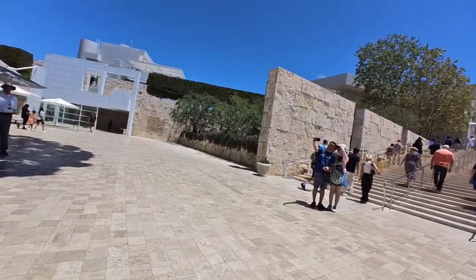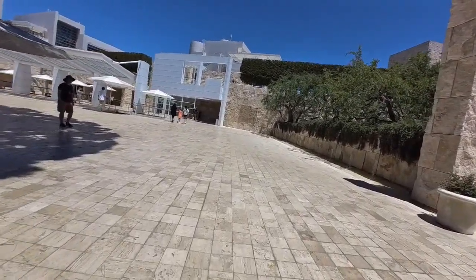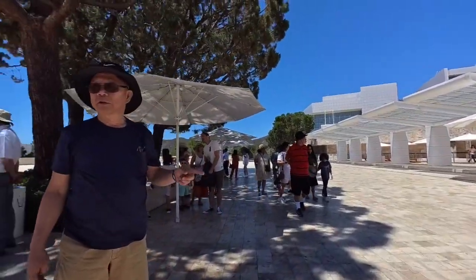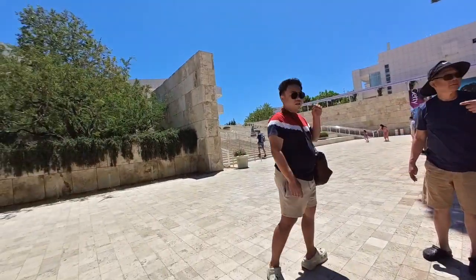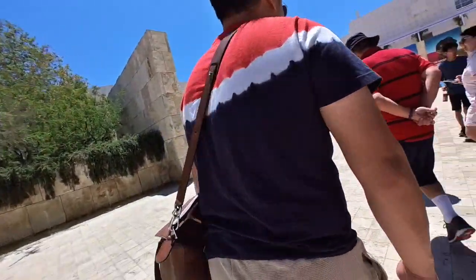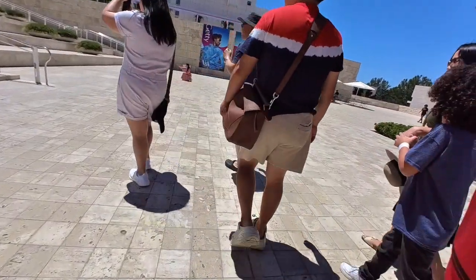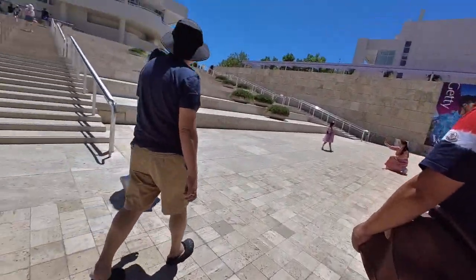Look at that. That's cool. Look, there's a huge fountain. I'm your POV camera. What's up, dude? You guys want to take a picture right here? It's cool. Right in front. You're just not allowed to stand over here.